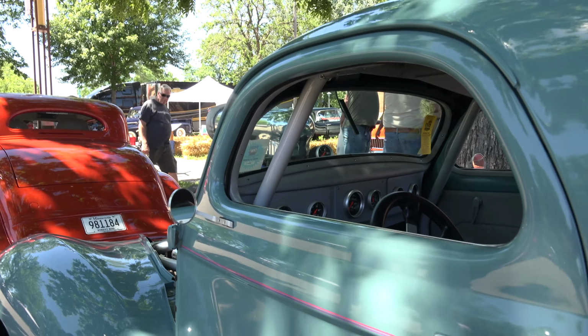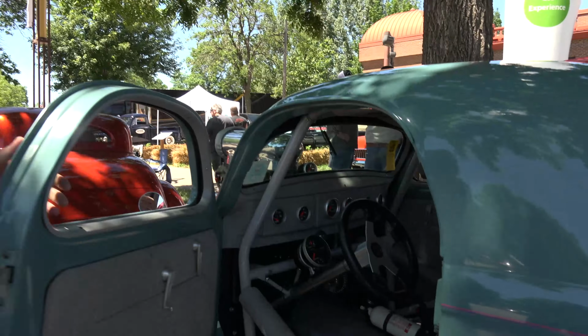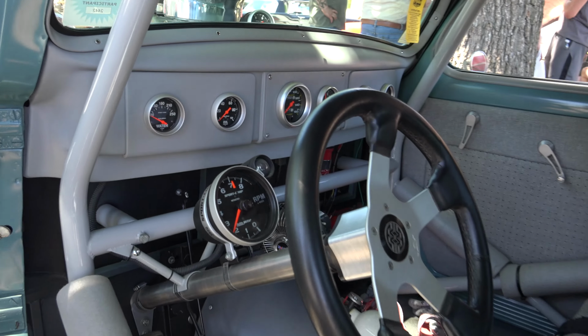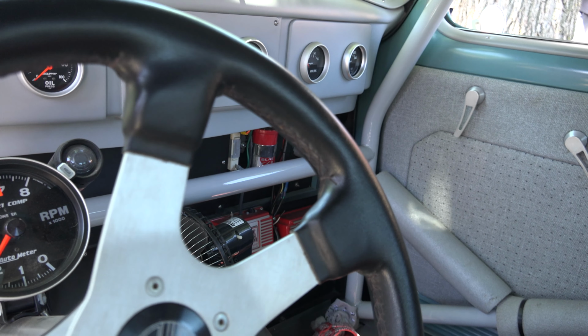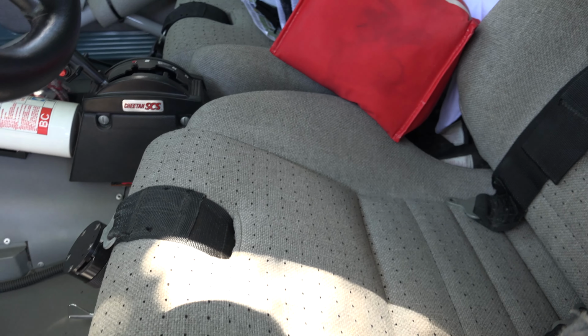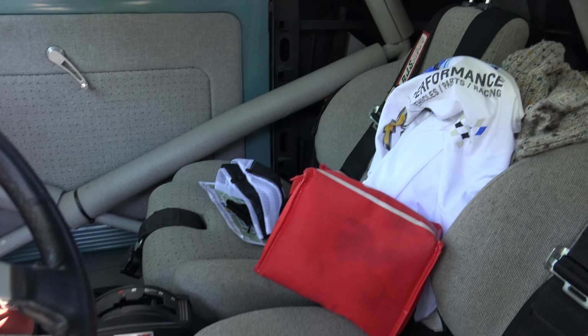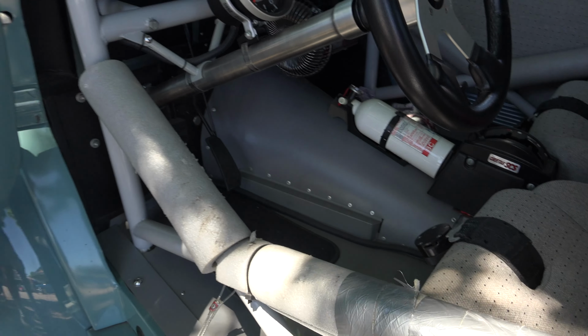Can we take a look inside? Yes, absolutely. We never finished the interior. The car was built to race, actually. It wasn't built to show, but we put just enough in to be comfortable. The seats came out of a Honda CRV. The firewall's been pushed back, so the front seats are where the back seat should be.